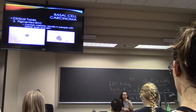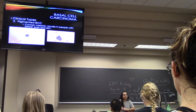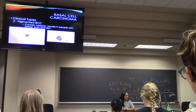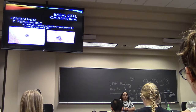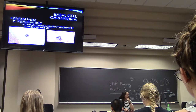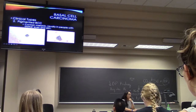And then the second type is called a pigmented basal cell. And these contain melanin. So a lot of times these look like melanomas, and they're mistaken for melanomas. The only difference is that the melanomas aren't generally as raised and rough as these are. And these are generally seen in darker patients, like someone with darker eyes, darker hair, someone who has more melanin in their skin. Yeah, this one definitely looks like it could be a melanoma. But see, it's kind of firm and it's raised. And this one has that central pitting like the other one has.